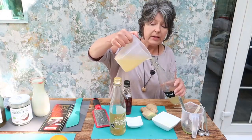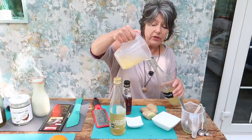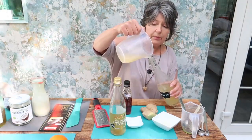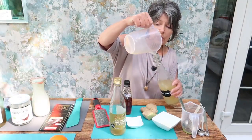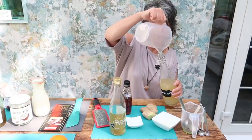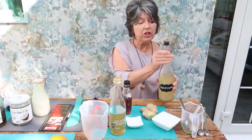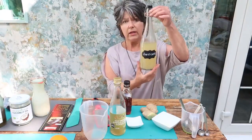What you can do with this is then you can just leave this in the fridge. If you leave it for 2 or 3 days, it does start to get a wee bit of carbonation on it. But you can just drink it as it is. You can mix it with sparkling water. The way that I do it is I mix it with equal amounts of sparkling water for a really lovely, refreshing drink. You just give it a wee shake. That's a fantastic drink called Switchel.